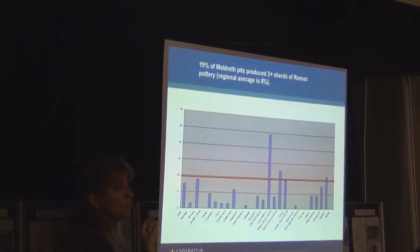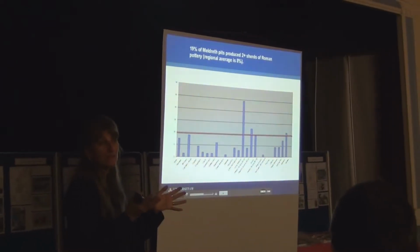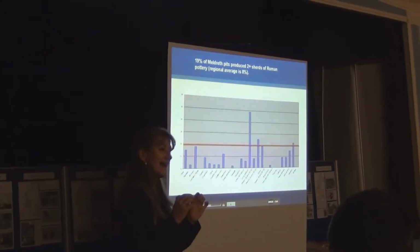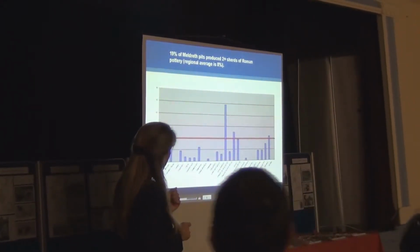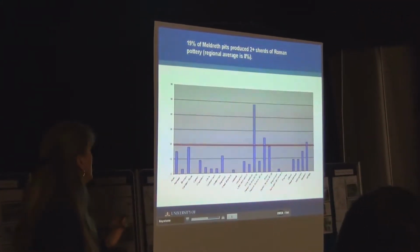What we can do with this data is start to see how any individual site, and I'll use Meldreth as an example here, compares with regional averages. So you can actually now rank your village in comparison with everywhere else in the region. So this is the data for the Roman period. So this is showing the percentage of excavated pits which produce Roman material.